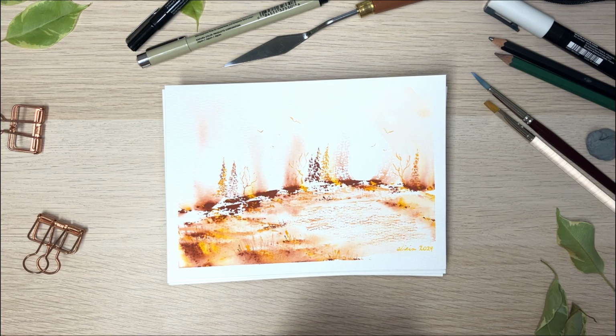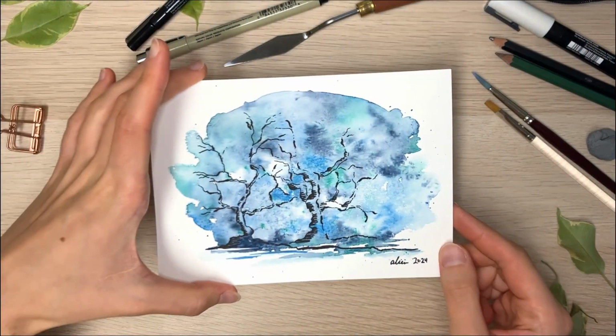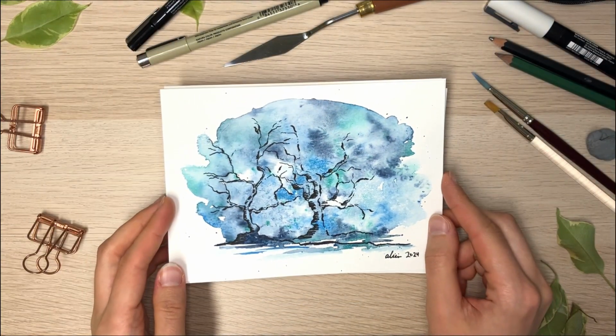So this one, I will say, it definitely does look more like a wasteland to me. Again, not what I was going for, but it looks, well, not even a landscape, it just looks like a forest on fire, which is just interesting to see the direction that it takes. It can just turn into its own thing, you know? Okay, and then next up, something a bit different.